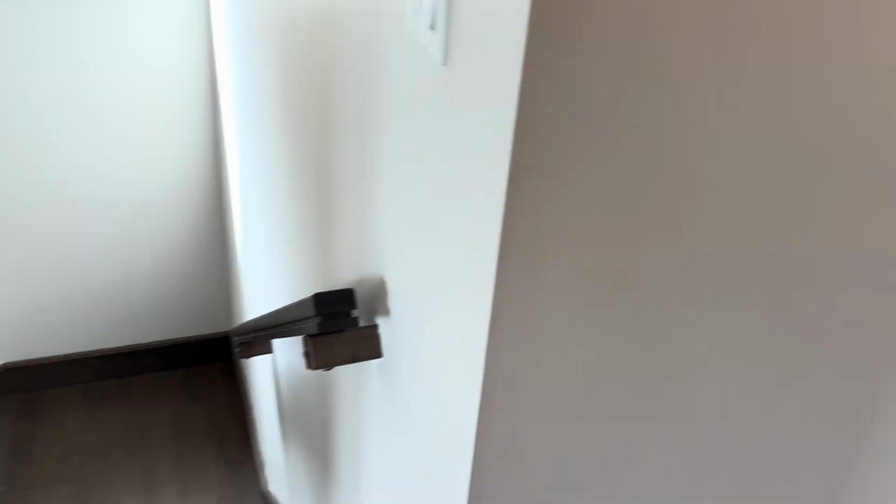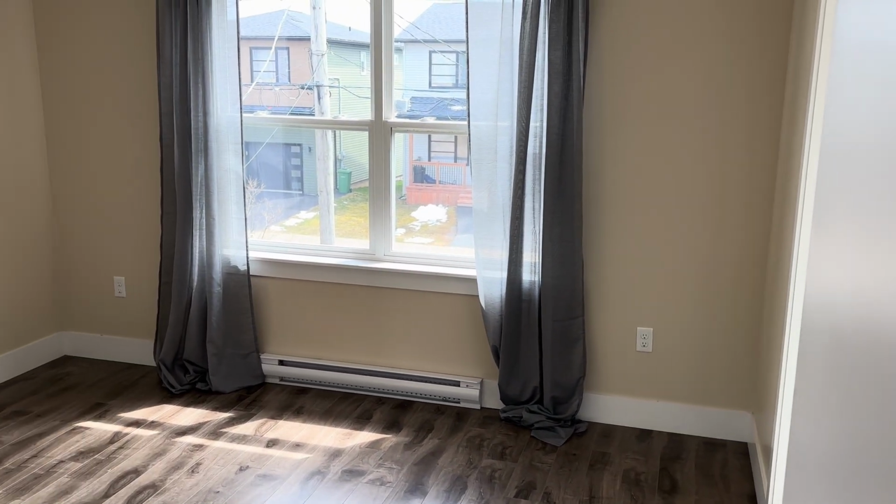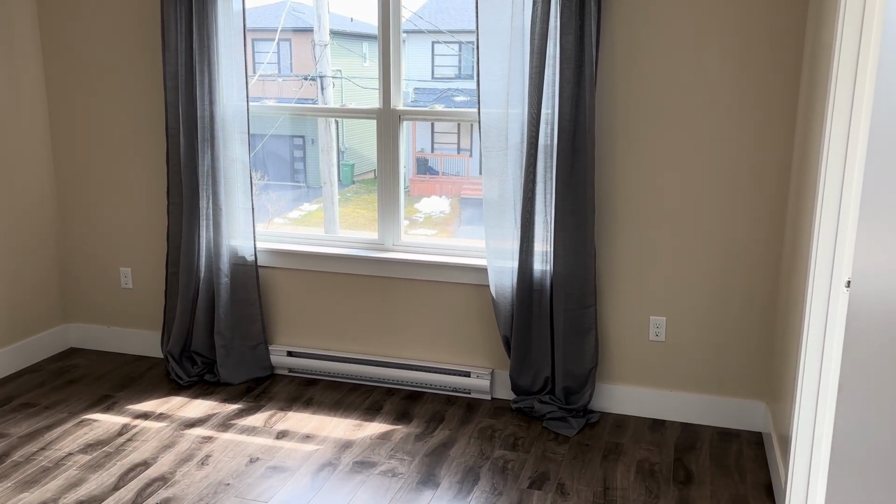Nice neutral paint colors throughout, which is great. And more of that solid surface laminate flooring. So here's the staircase that we just came up. There's the window that I pointed to a moment ago. This is going to be your master bedroom, walk-in closet, ensuite bath. And so we'll go in there in a moment.